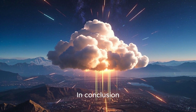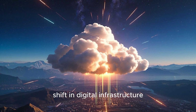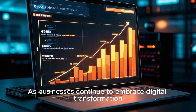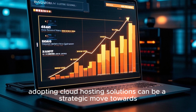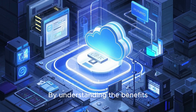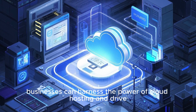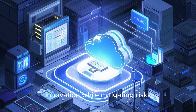In conclusion, cloud hosting represents a paradigm shift in digital infrastructure, offering unprecedented scalability, cost efficiency, and reliability. As businesses continue to embrace digital transformation, adopting cloud hosting solutions can be a strategic move towards sustainable growth and resilience. By understanding the benefits, use cases, and addressing common concerns, businesses can harness the power of cloud hosting and drive innovation while mitigating risks.